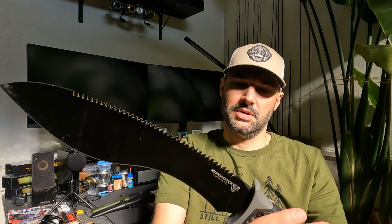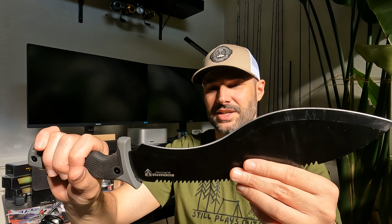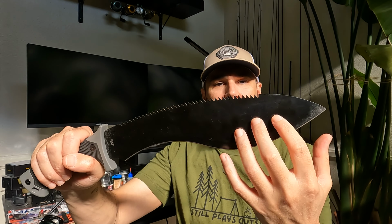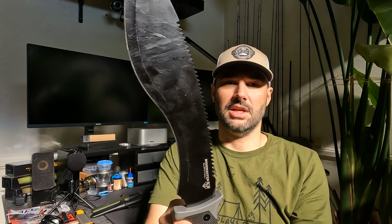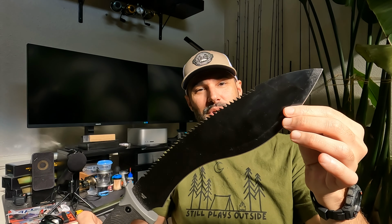Bushmaster Survival, not bad at all. I've definitely got some use out of this thing. You'll see it in some of our videos. This thing's heavy. The way these Kukris are designed, all the weight is on the front here. So when you're trying to blast through something, all that weight is on the end of the blade, and it really helps you hammer through something. So very cool. Under $30, Kukri machete from Bushmaster Survival. Pretty cool, dude. Pretty cool.